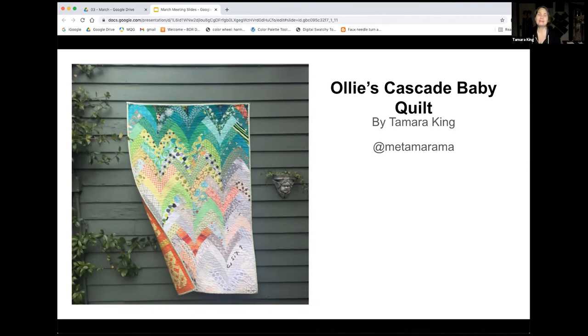So anyway, the baby loves it. I've had several pictures of him playing on it. It was great. I would do it again, but probably a small one again. It's beautiful.